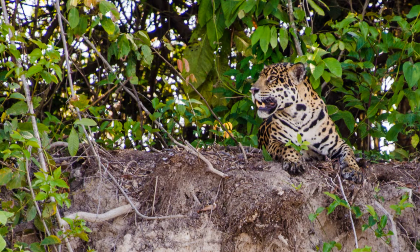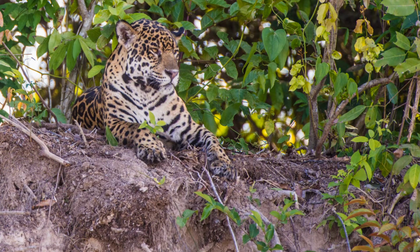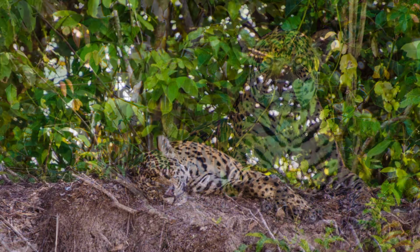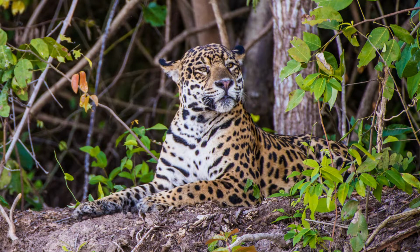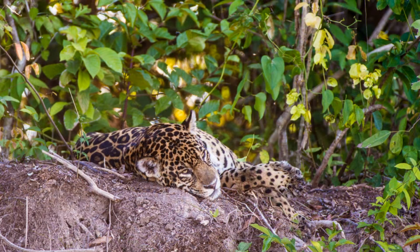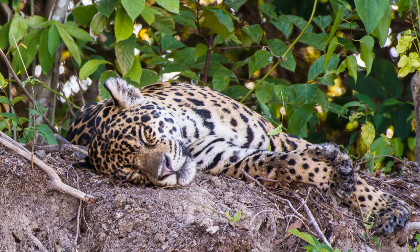Regina thinks she's a female based on her size. She looks pretty big to me. She is very mellow. She's only somewhat interested in all our commotion. But it's hot, and she's not going to expend much energy. We're going to let her sleep.